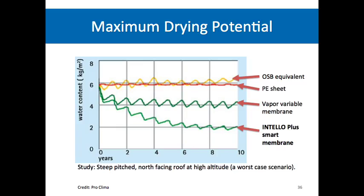As this cycles through several years of seasons like a bouncing ball, we see that because INTELLO Plus is preventing wetting and allowing drying, the bright green line is bouncing downward, providing the largest drying potential and reserves against future unexpected wetting and the most robust moisture damage protection.